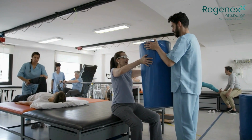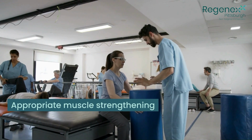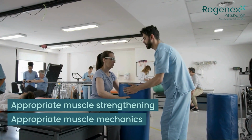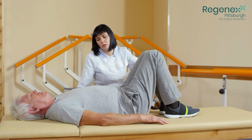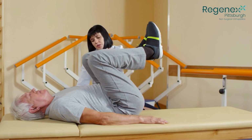In a lot of cases, even after we perform non-operative treatment interventions, I will have patients progress back into a course of physical therapy to help with additional guidance in terms of appropriate muscle strengthening, appropriate muscle mechanics to help make sure that patients are moving in a way that makes sense and moving in a way that's going to help them with their general function.